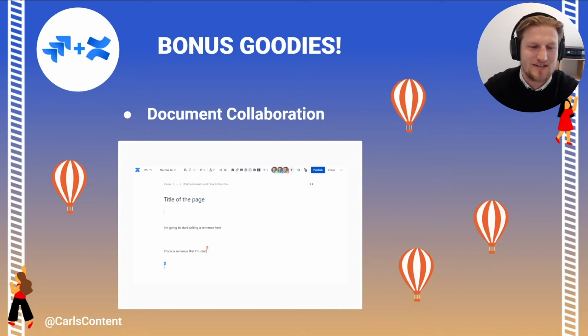I was going to mention that it's not as good as something like Google Docs is, but the fact that they are iterating on it is cool, and it makes me hopeful that they are going to bring the quality of that collaboration similar to other tools that are out there. So that's quite cool to know that you can collaborate on a page together, and that information isn't really lost.